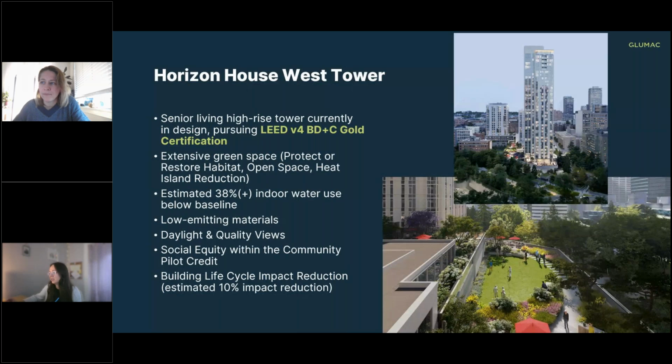You can see in these renderings here just some of the green space that will be provided on the site. Although this is a zero lot line tower project, there are many terraced green space areas. So this project will be pursuing the Protect or Restore Habitat credit via a diverse, native, and adaptive landscaping, and also planting of pollinator species.